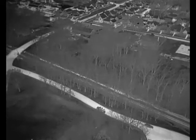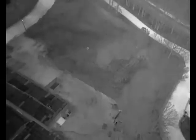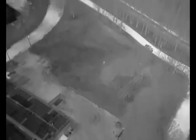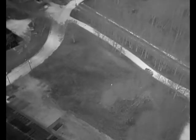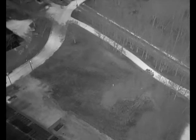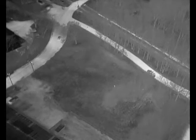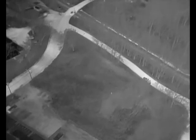More residential that way. I was hoping we could see a squirrel or something moving in the woods, but they tend to stay away from those train tracks there. Yeah, so actually right now I am behind a little cluster of trees. I cannot see the drone from that position. But it sees right through that level of cover. And there's an animal in the woods right there.